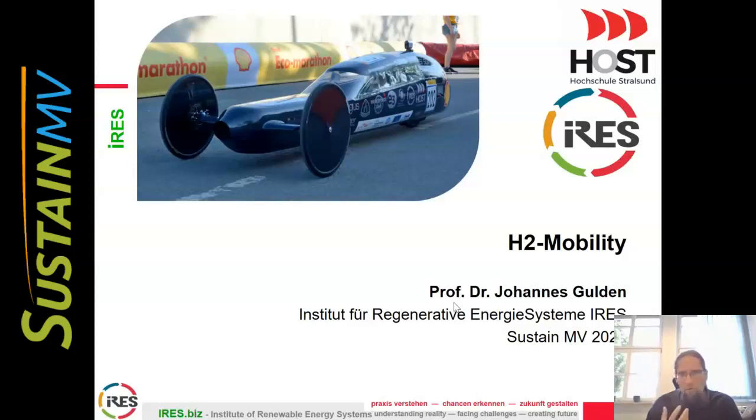So we are doing this turnaround in our energy supply, going away from fossil energies now to renewable energies, that this is not just about wind. It's not just about solar energy. It's about the entire system. And mobility is one big part of that system. But to talk about mobility, we first have to look at this renewable energy system.